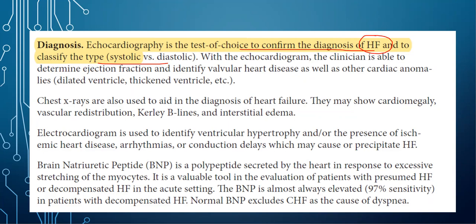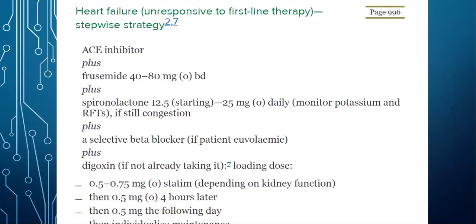Now come to the treatment. Heart failure treatment has a stepwise approach. You just don't give everything initially. First of all, for any heart failure patient, especially a systolic heart failure patient, your first line treatment would be ACE inhibitor or ARB. Either an ACE inhibitor or ARB will be your first line medication.